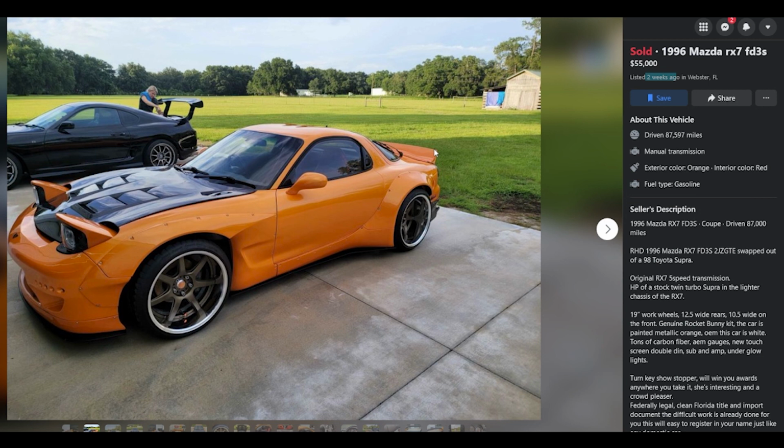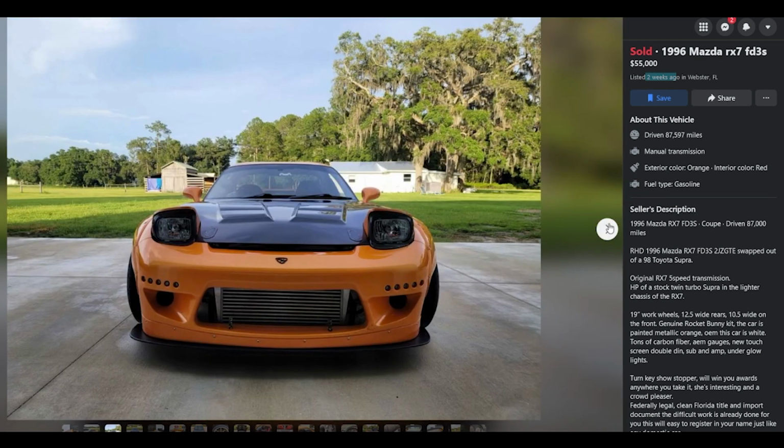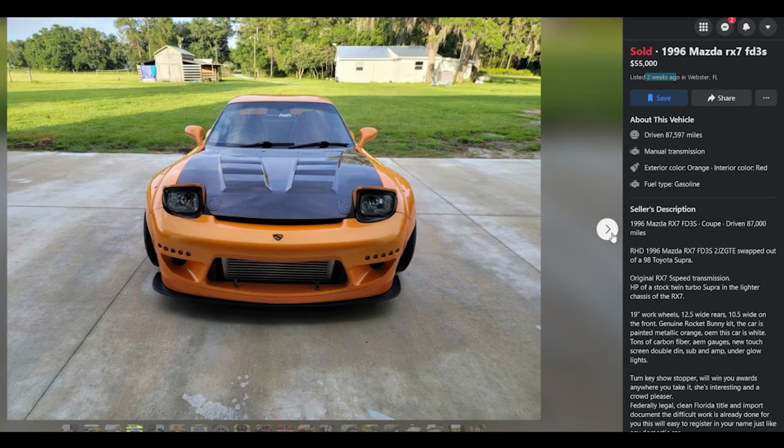So let's see what's going on with this one, because it's wild. It's got some pretty sweet wheels, deep dish wheels. It's got the Rocket Bunny kit. I mean, there's a whole Rocket Bunny kit with the front bumper and everything. Look at that thing. Sorry, I'm just not a fan. I just don't think it's aging well. Go orange color. I mean, the orange is alright. I think without that Rocket Bunny kit, it would be better.